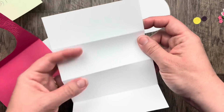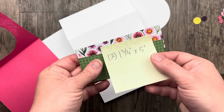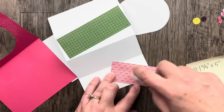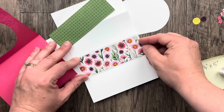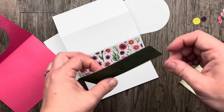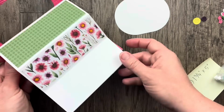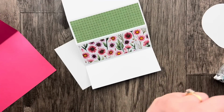Okay, so for the inside of that pop-up, I have 2 pieces of designer paper that are 1 3/4 by 5 inches. And so I'm going to put these right here in the middle. And the top one is going to get covered up a lot by the oval. So I just really wanted to have kind of a little design in the background. You could just have the oval be right on there on the white. Now this back one is going to be hidden because that's going to be what's against the card base. But down here is where we've got room to write. Not a lot of room to write, but a little room to write.